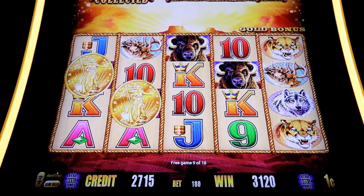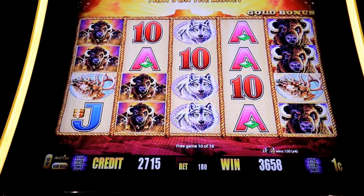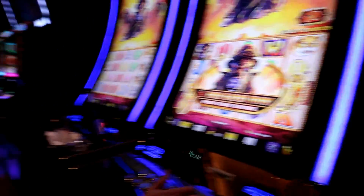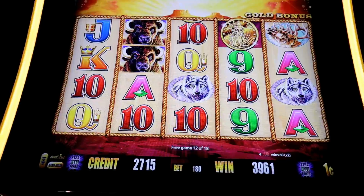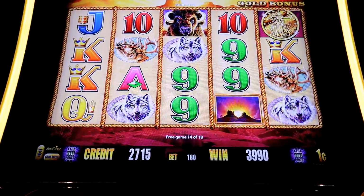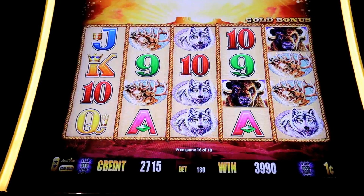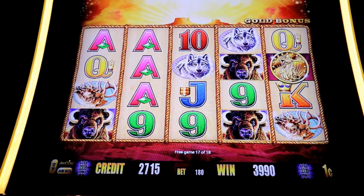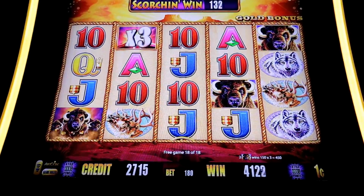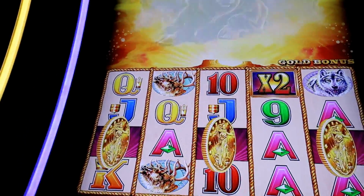Right. 18. Come on, line them up. Oh, I see Claire's got it as well. Here we go. Early re-triggers for Claire as well, come on. I need a re-trigger. Come on, come on, come on. One more spin, re-trigger. Re-trigger, oh no. $58.80. A lot better than $2.70 anyway.